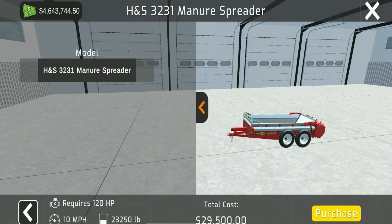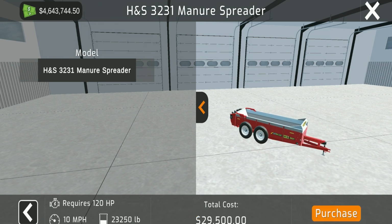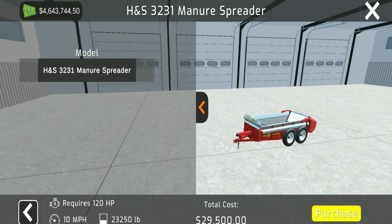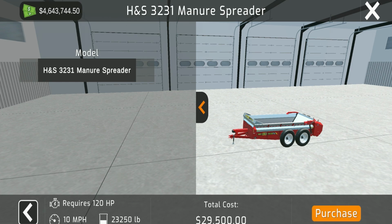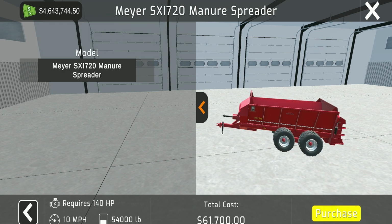Now, of course, you do start with this manure spreader when you choose the cattle farm, so do keep that in mind. This right here is the manure spreader from H&S. It requires 120 horsepower, goes 10 miles an hour, holds 23,000 pounds, and has a price tag of $29,500. The next one is the exact same process as the other one, so I'm going to try to pick up the pace of the video a little bit.